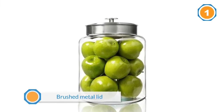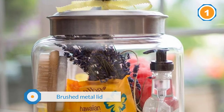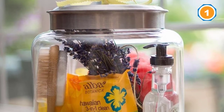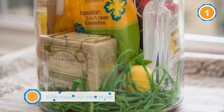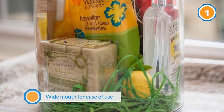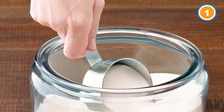Looking for a stylish mason jar cookie container? Look no further than Anchor Hocking's Montana Glass Jar. Made of durable glass, with a brushed aluminum lid, this generous-capacity container stores whatever you need to be stored, from cookies, candies and other treats, to flour, sugar, salt and spices. Anything and everything can fit in this jar.